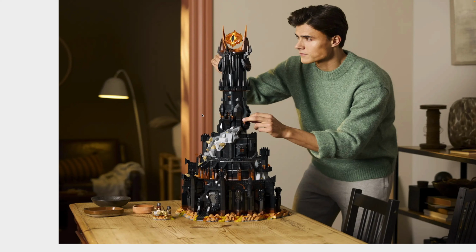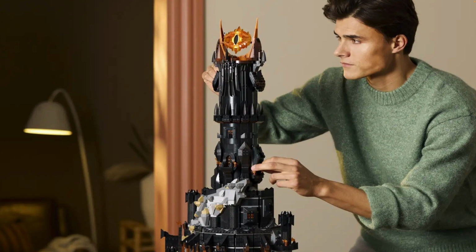look at that. Saturation on this seems to be a little bit weird. Oh, those pieces are actually orange at the top. I thought that that was just a lighting effect. I thought that they were going to be black, but no, they're actually orange. Because I guess it's supposed to look like this whole top of the tower is glowing from the eye. So that's a very interesting effect.